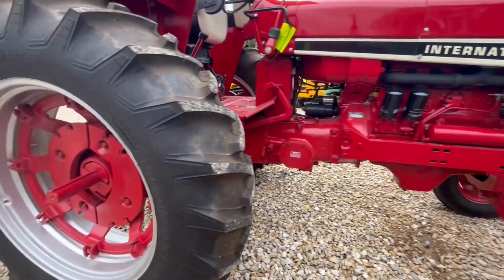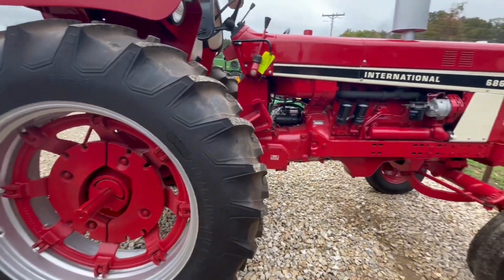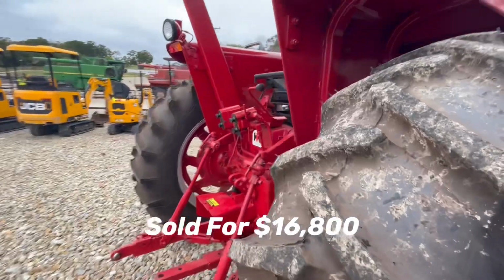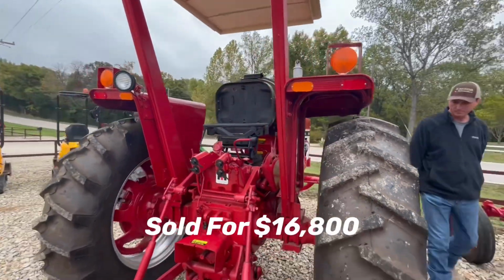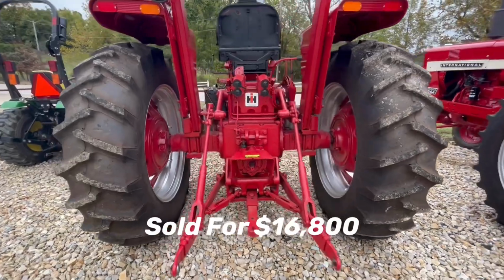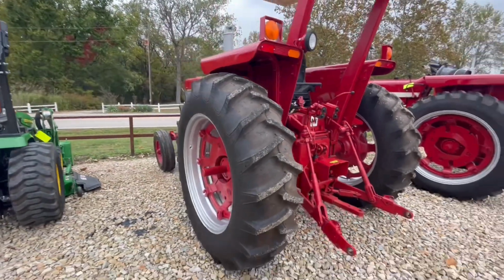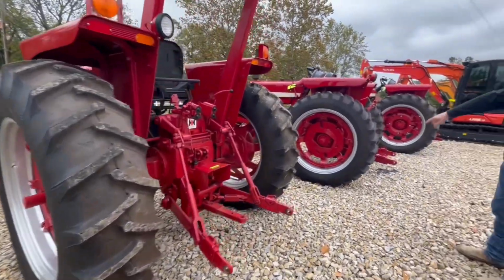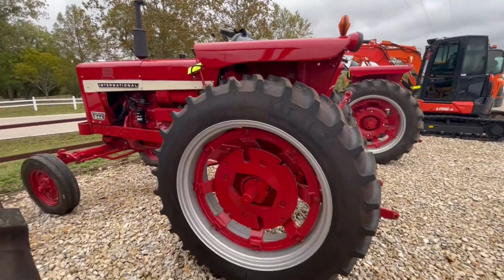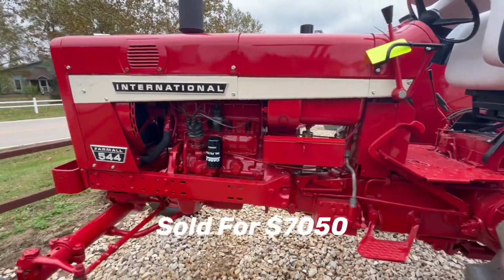First one's a 686 diesel. He owned that tractor itself over 30 years, and it is just a beautiful, beautiful tractor. It's got it fixed up very nice, and it runs as good as it looks. It's got a canopy on it, just really rigged up right. Got a 544 gas next to that, set up the same way. Restored it himself, just a very beautiful tractor.